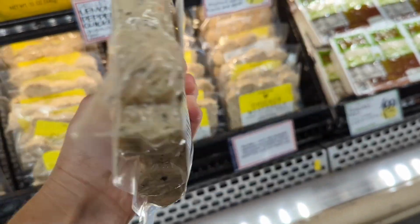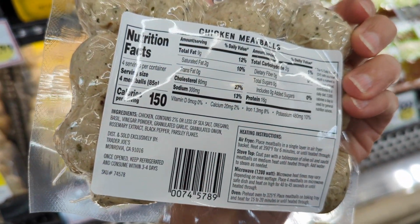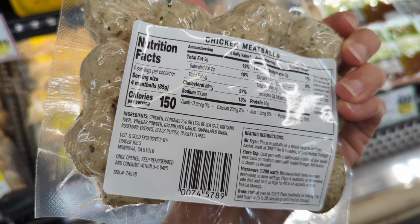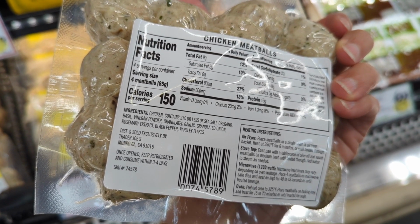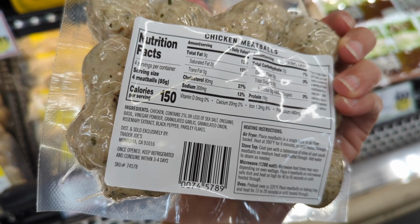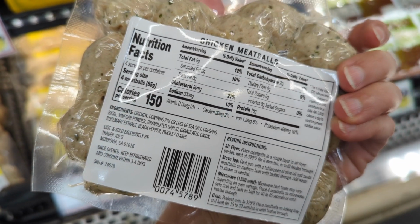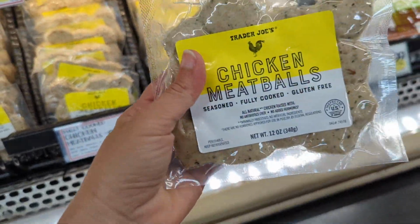These are gluten-free, but I expect they're not. Low carb. Let's see, 2 carbs. Oh, that's not too bad, actually. Those are pretty good. Chicken, basil, vinegar, garlic, onion, rosemary. Yeah, that's great. That's cool. I might try those.